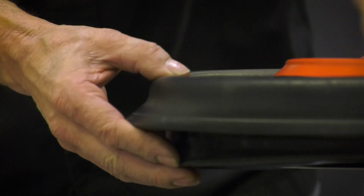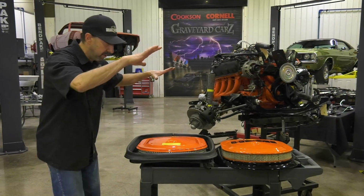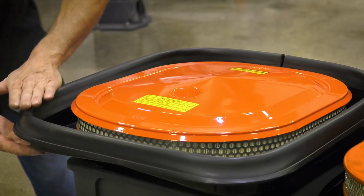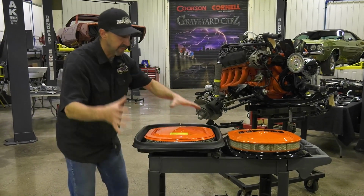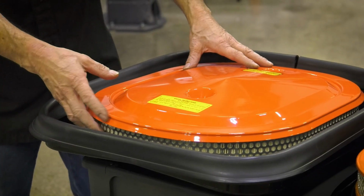Now, as you can see on this air grabber system, this here has foam rubber. You can see it's squishy all the way around the edge of this air cleaner. When that hood shuts down on this car, or in this case, it doesn't shut down, you set it down on there and pin it on all four corners. This seal right here seals around that hole or that scoop that's underneath of there, and that's what's going to force all that air, that cold air from outside, right into that air filter element.